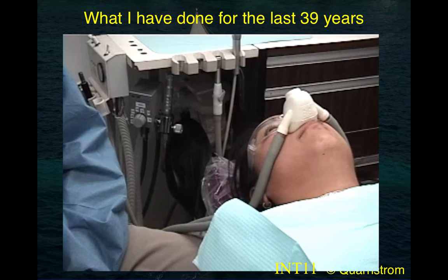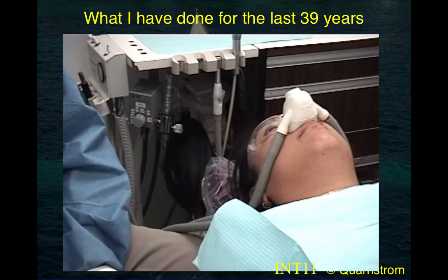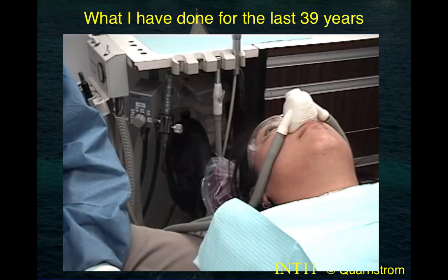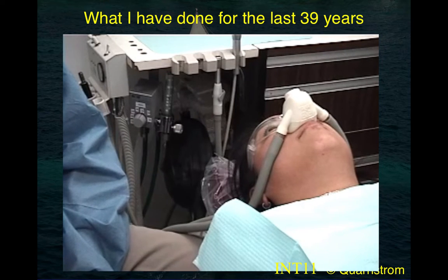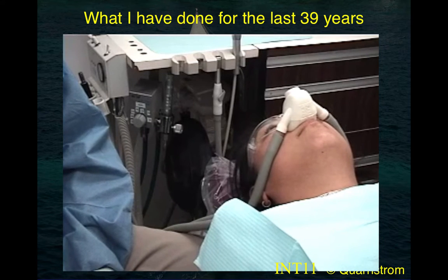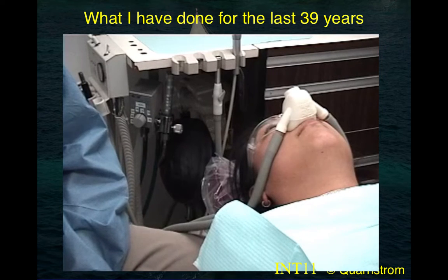This is a quick, easy induction. It's not overly fast. We never have anybody get too relaxed doing it. It comes on pleasantly, largely because we know what her minute volume is going to be and we know what her effective concentration is. How you doing? You feeling anything? So she's starting to feel something. That didn't take long, maybe a minute. Usually within a minute, maybe a minute and a half, you're ready to go.